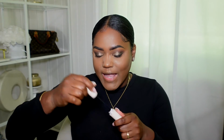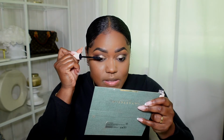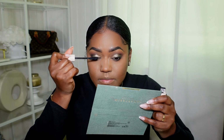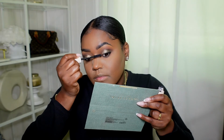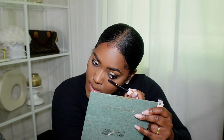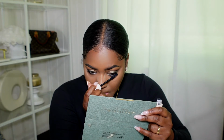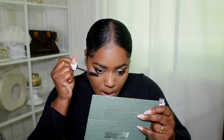Okay, time for mascara. So we're gonna use Rare Beauty's mascara. This is definitely like my favorite mascara. It's so good. I'm gonna apply that. I'm taking my sponge and I'm gonna press in the powder that's on my face. I'm just gonna press it all in.